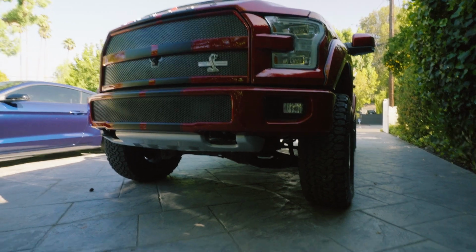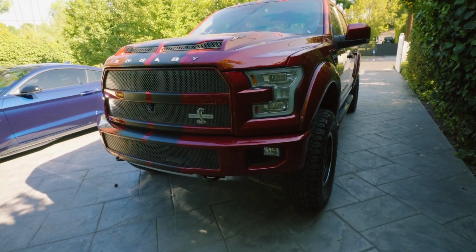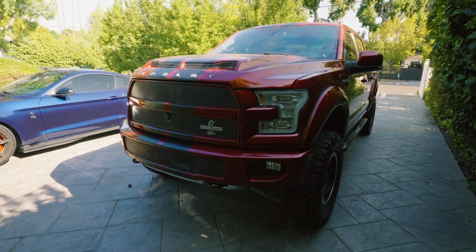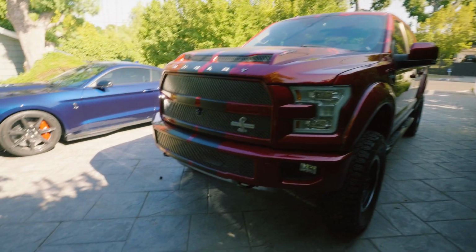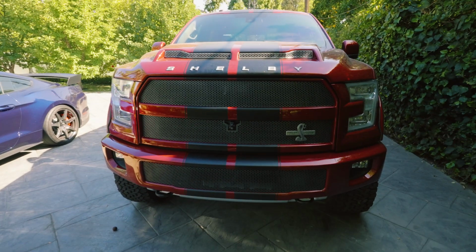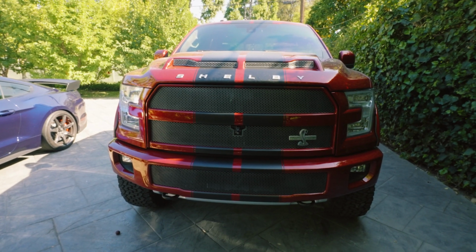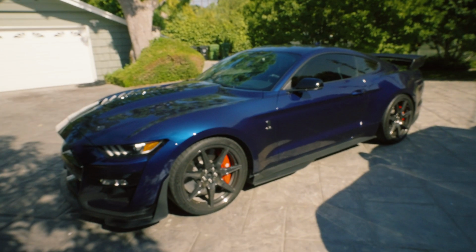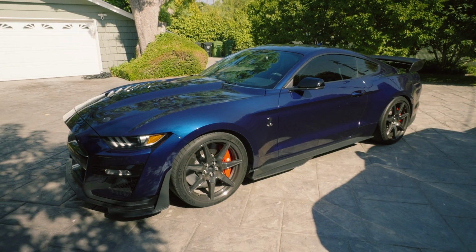Total cost for this Shelby F150 with 750 horsepower is about $100,000. The MSRP on my new Raptor R coming in is actually $109,000, and with options, I believe it should be like $112,000 out the door. Will it be worth the extra money? It does have the same engine as the GT500, so we shall see.